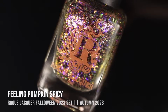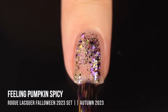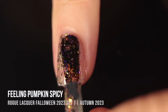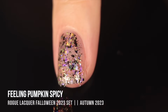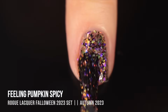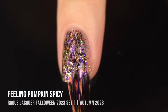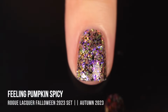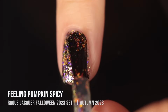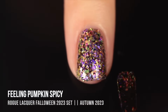And last but not least for this set, we've got Feeling Pumpkin Spicy, which is another really fun color combination. So of course we've got the black flakes in there, but we also have these soft yellowish gold iridescent flakes. I believe there's a little bit of copper in there as well. And then we also have these iridescent purple flakes that shift from being a little bit warmer toned to being a little bit cooler toned. And sometimes they look a little bit more pink. Sometimes they even look a little bit blue.